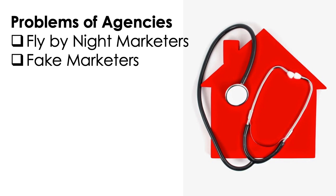But here's the thing, most agencies will not want to keep you on board if you cannot produce. Now, if you're an agency and you think that a marketer is going to jump into your company and start bringing in clients right away, that's also a misconception. Just because they have experience marketing for another agency, it's not going to work that way always.